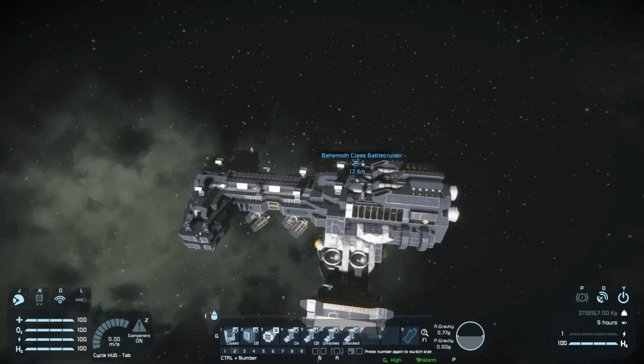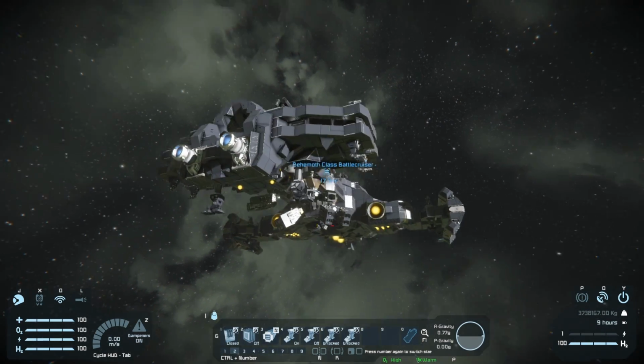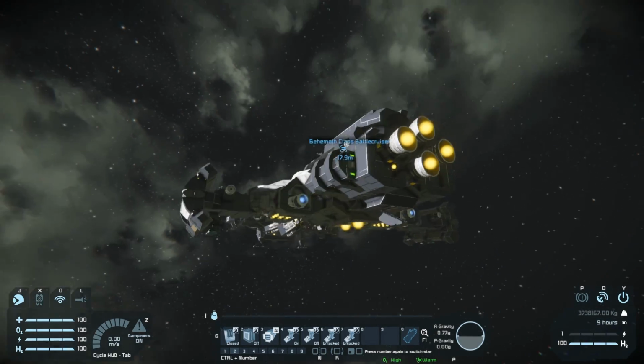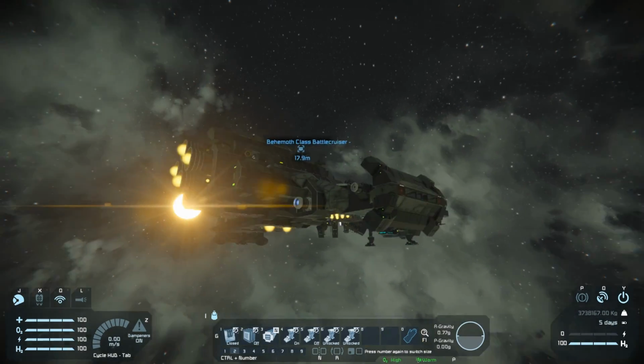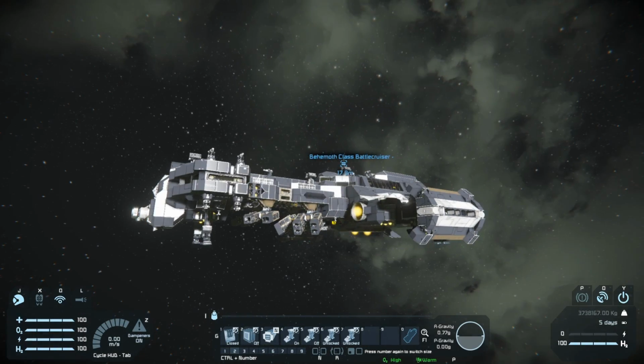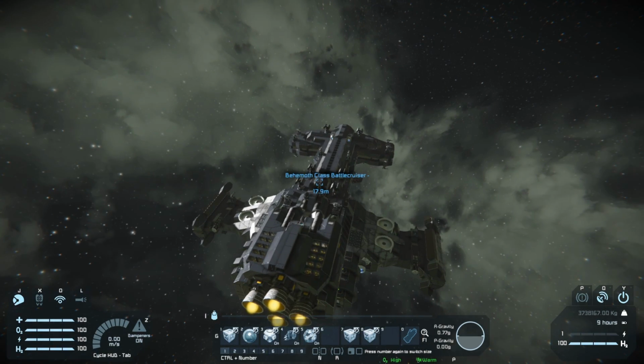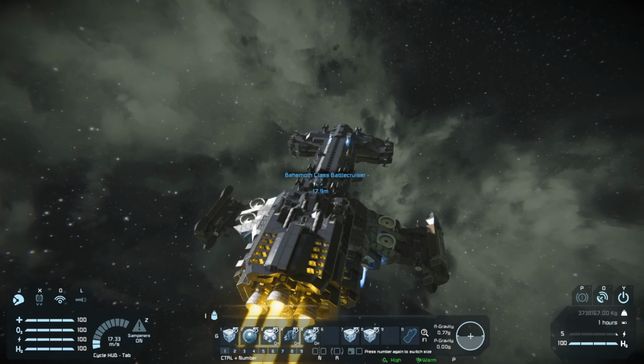Alright, now where's the landing gears? Okay, so we have 2 in the front. I'm guessing... Oh, there's 2 on the side wings. There they are. Okay. And that lines up with that. So that's just something you extend to lock the front in. Cool. Alright, now lastly, let's see how she flies.